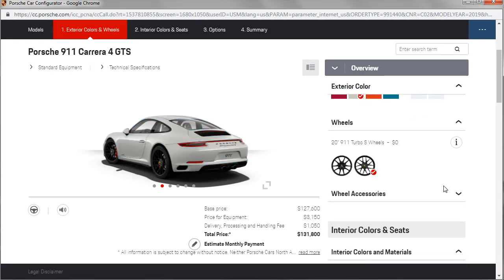And for wheels, oh wait, we can hear exhaust sounds. Should we do exhaust sounds? I think so. Let's check an exhaust clip really fast. Can you hear that? That's what your $131,000 is going to get you right there. And then he takes off up the road.